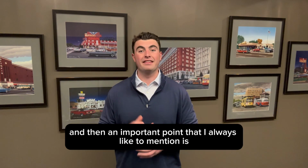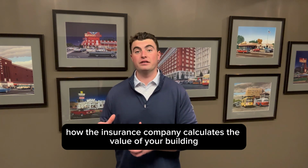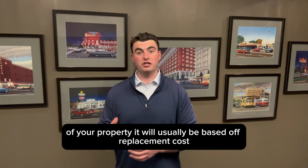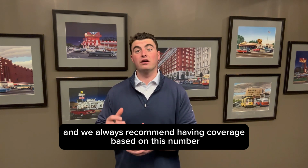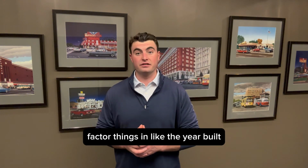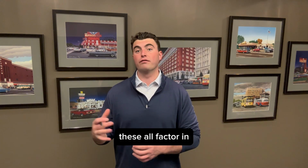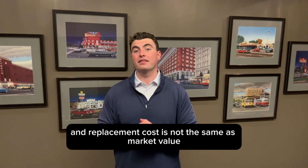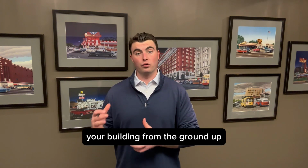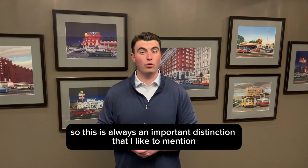And then an important point that I always like to mention is how the insurance company calculates the value of your building, of your property. It will usually be based off replacement cost, and we always recommend having coverage based on this number. So the insurance companies, when they're calculating it, factor things in like the year built, the construction type, the square footage of the property. These all factor in. And replacement cost is not the same as market value. This is what it would take to completely rebuild your building from the ground up, not necessarily what you could sell it for. So this is always an important distinction that I like to mention.